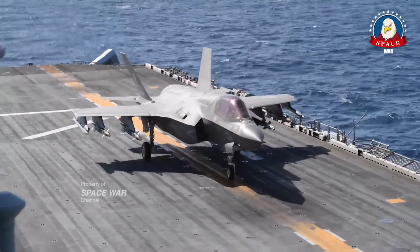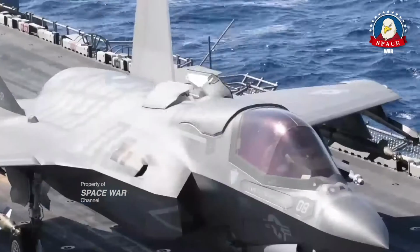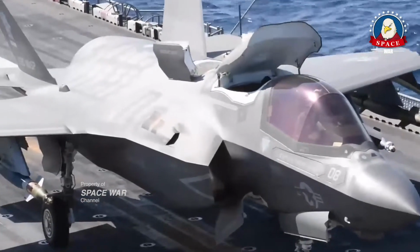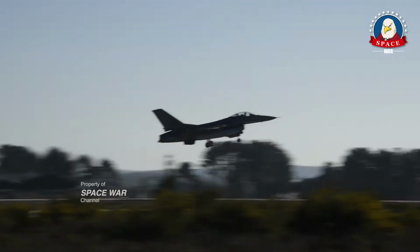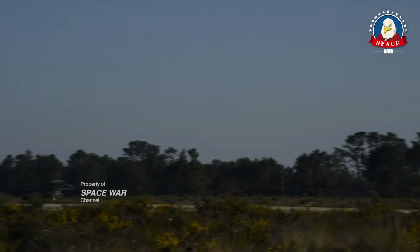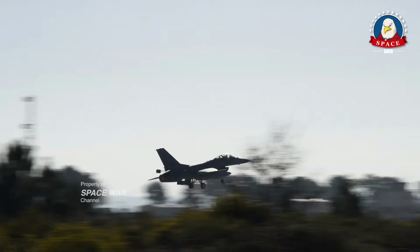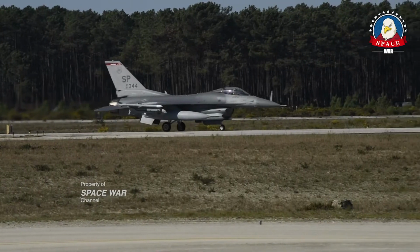In 2019, the first fully combat-capable F-35 Lightning stealth fighters with Block IIIF software will finally enter service, 27 years after it was first conceived, and after over 350 aircraft have already been delivered. Just how did the F-35 go from being a glimmer in the eye of Pentagon bureaucrats to the most expensive weapon system in human history?